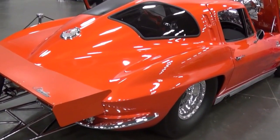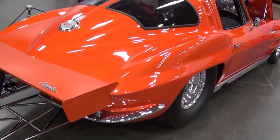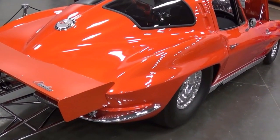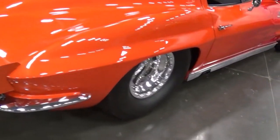Bruce Mullins did the paint work on it and the pinstripe, the flames, the airbrushing of the emblems. Are they in Virginia? Yes, he's in Fredericksburg, Virginia. Nice.